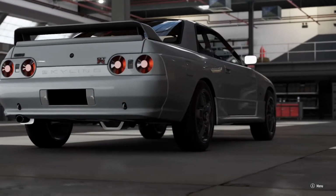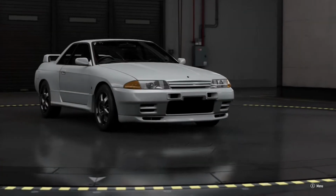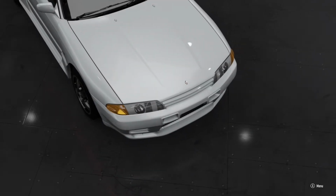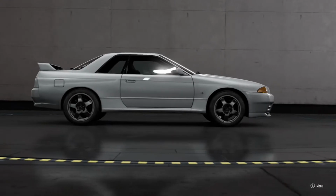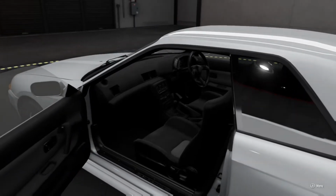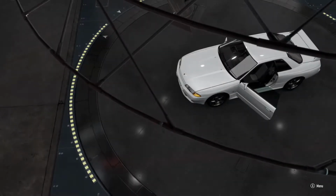And it had a brand new all-wheel drive system, meaning 0 to 60 in 4.7 seconds. Quarter mile, 12.8 seconds. And 8 minutes and 20 seconds. That is how long it took the R32 road car to go around the Nürburgring in 1990.